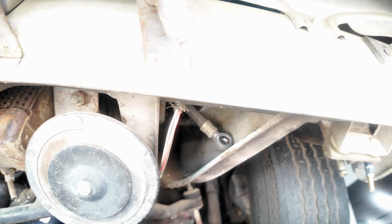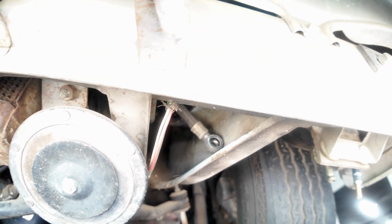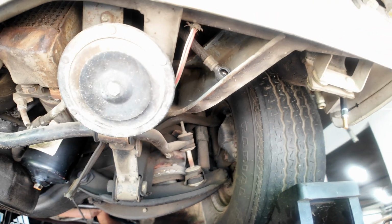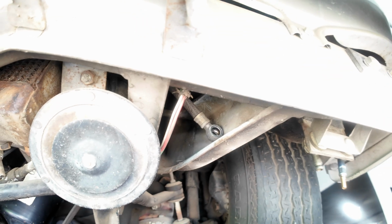But see this banjo bolt here? I've got that run down to under the bumper here, and I think I can run lacquer thinner from all the way at the back there through here and just pump it through with a little fluid pump. And that will clean out this line probably.